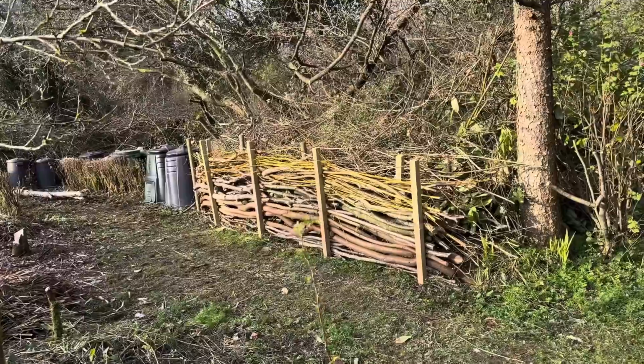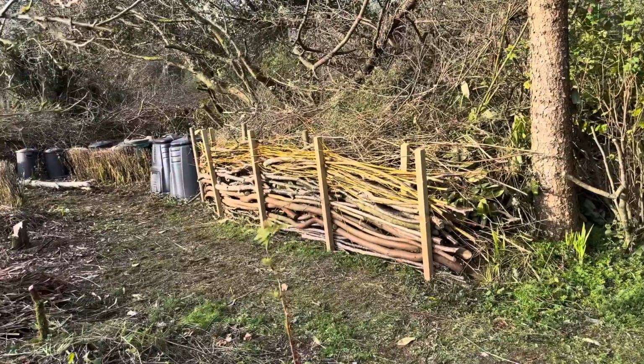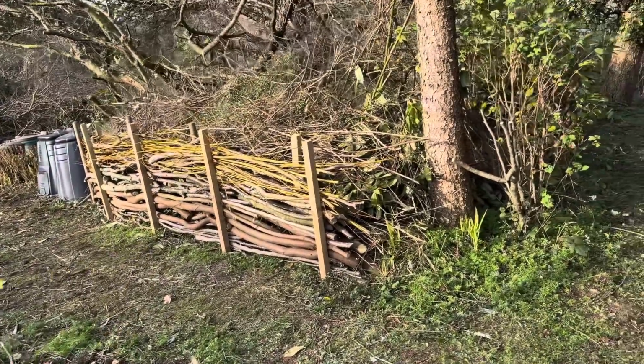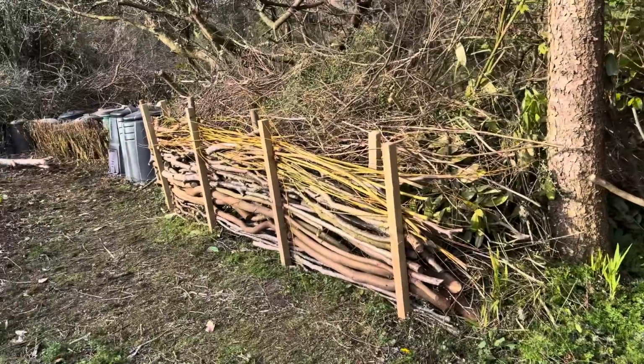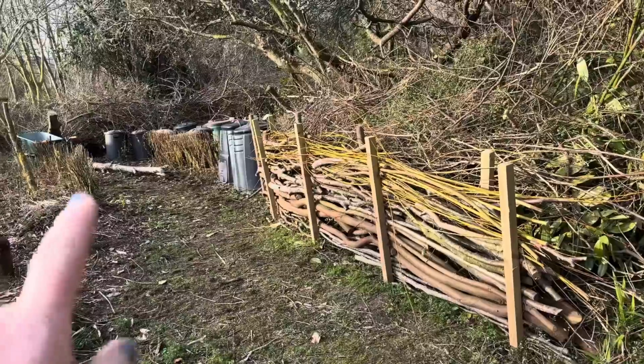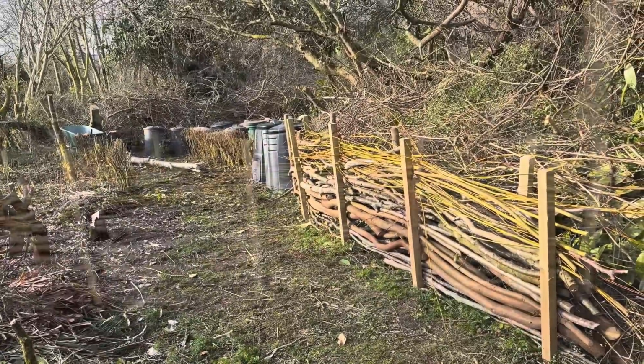So this afternoon, well actually this morning and most of the afternoon, I've been building this and securing it and making sure that it is good and strong and hardy. But also I've been working over there, and I'll show you what I've been doing there.